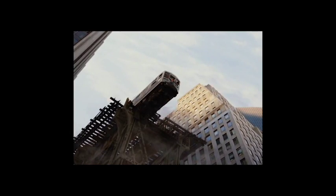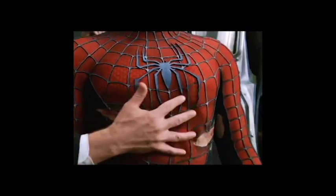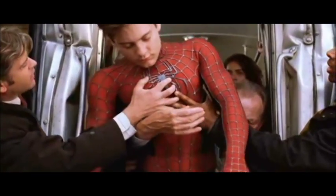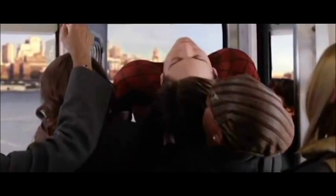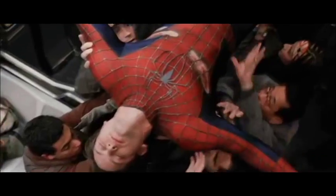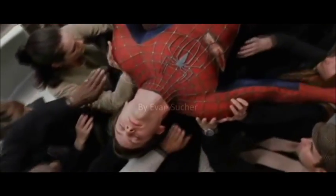Maybe it doesn't matter how or why Spider-Man was able to stop the train. Maybe all that matters is that he did stop the train, and he saved these people. He is their hero. They hoist his dead body over their heads in worship. Truly a good man to worship and a hero. Spider-Man will be missed.